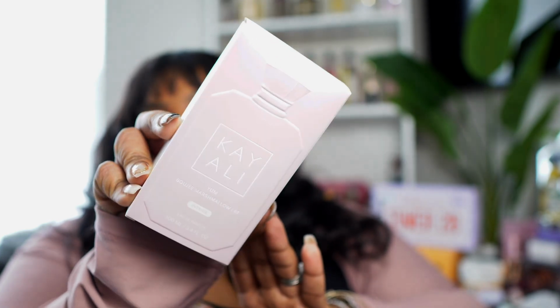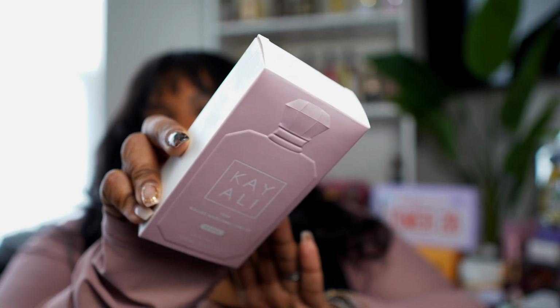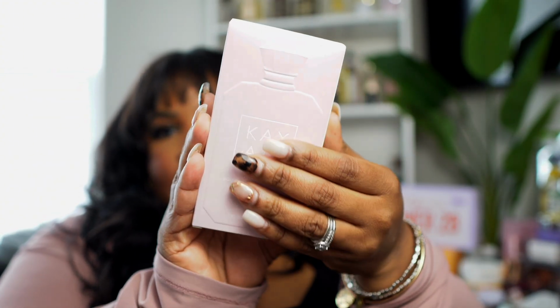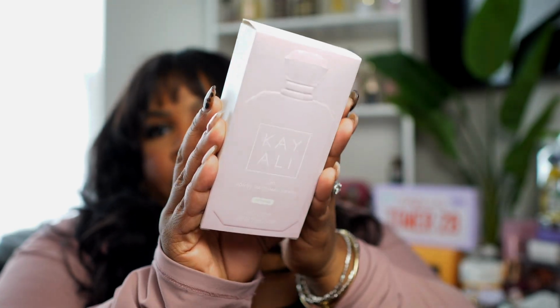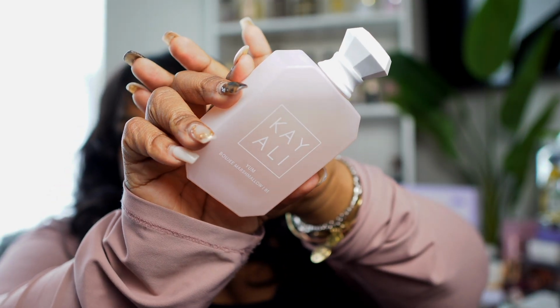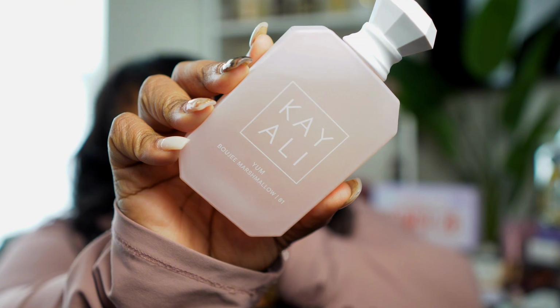So with this launch, they did end up doing some changes to the packaging. I like it. It's really sleek, very pretty. I do love the diamond shaped a little bit better, but this is the new packaging of the Kayali fragrances. You still get the key notes on the back, and then there's a 3D kind of bottle shape on the front. So it's still very pretty, still very girly. It goes with the bottle. So this is the bottle. I just think it is so pretty. The frost and the white top really does set it off. It's very cute, very girly, and I love it.